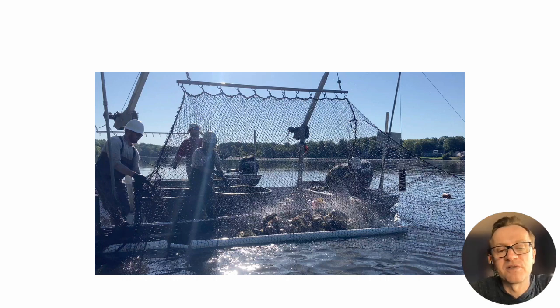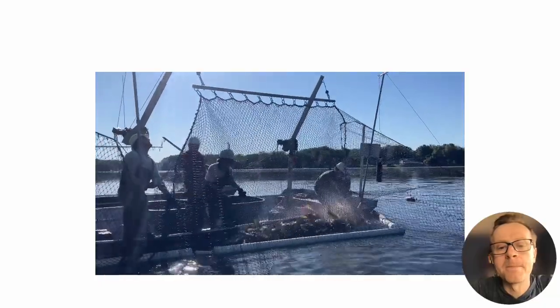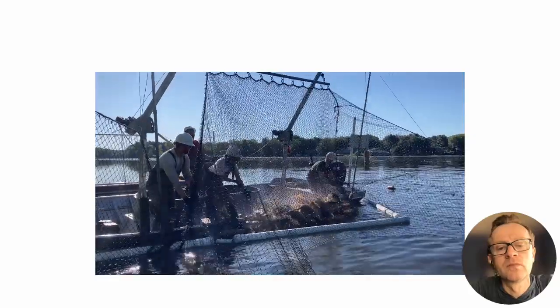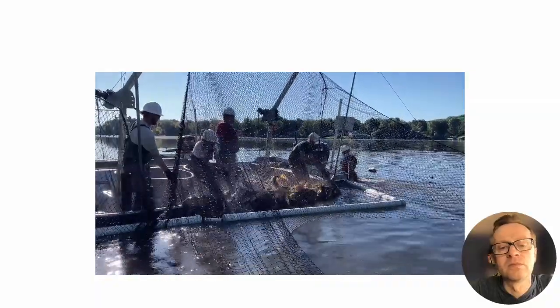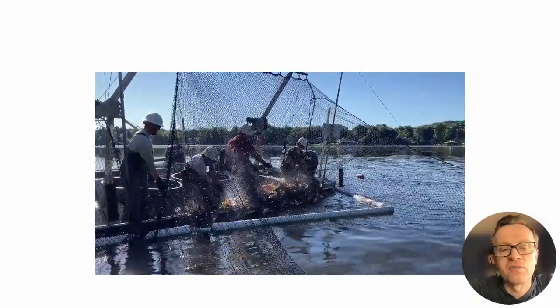What happens is we put a floating boom underneath the bottom of the net, push it forward, pushing all the carp towards one end of the net, and then we roll them onto a boat using cranes. This video is quite noisy, so I hope you can hear it. Typically we have multiple nets in the lake, and a crew of 4 can work on several nets in a day.